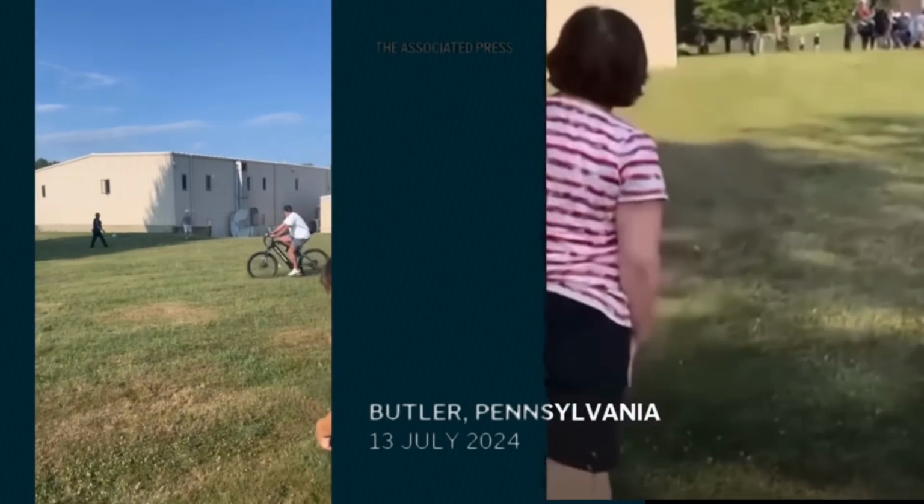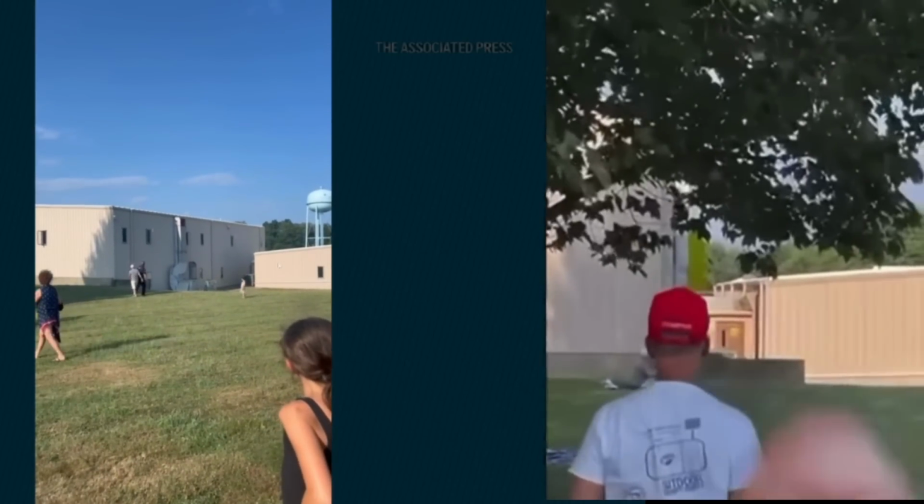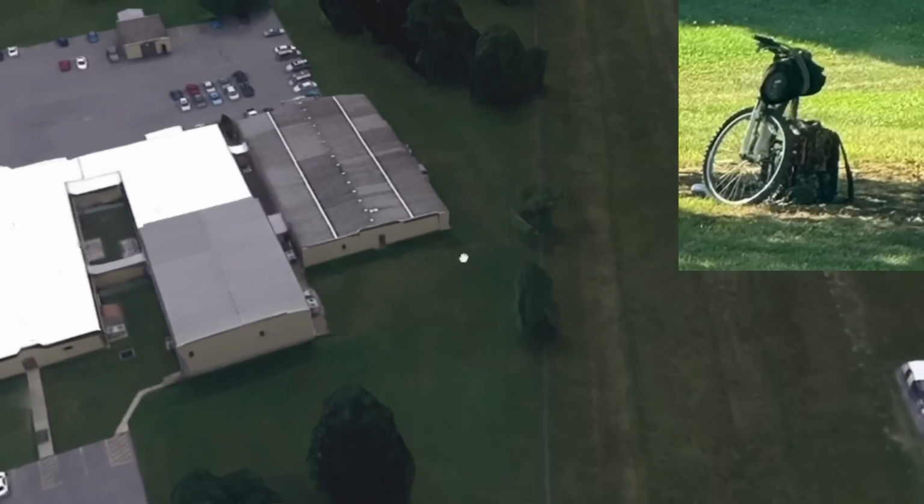I do wonder if Crooks had the intention to set off the bombs right after the shooting to create some kind of distraction and then attempt to flee via his bike during the commotion.